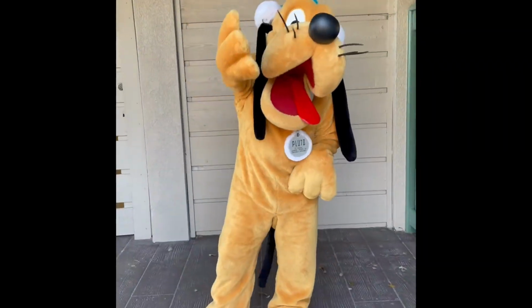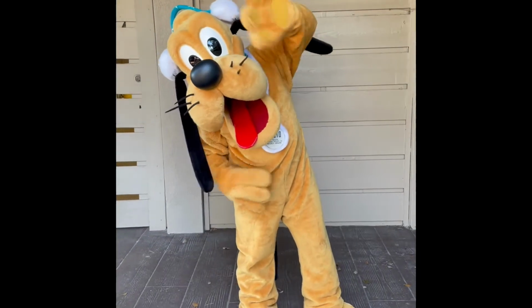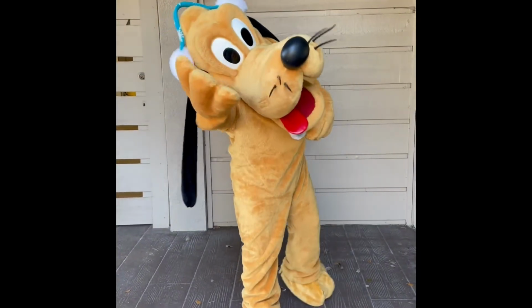And we got to meet Pluto. So if you get the chance to go, you got to meet Pluto. He's there. It's fun for the family, and it's just nice.